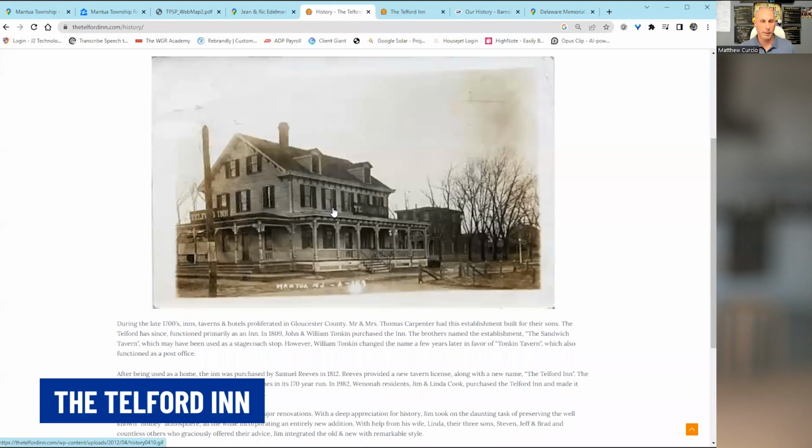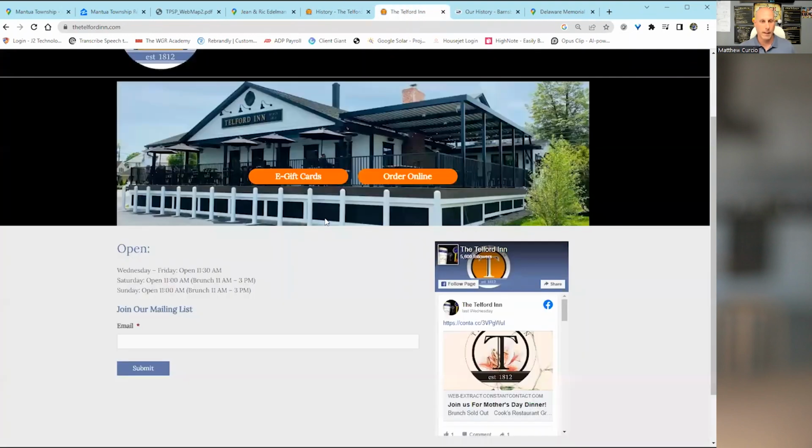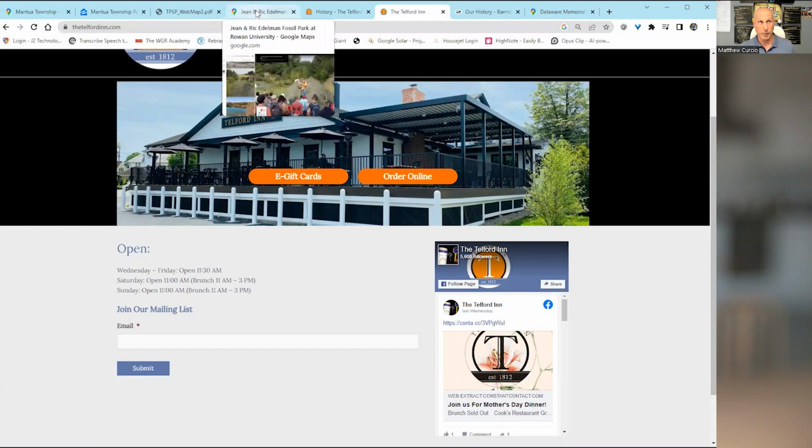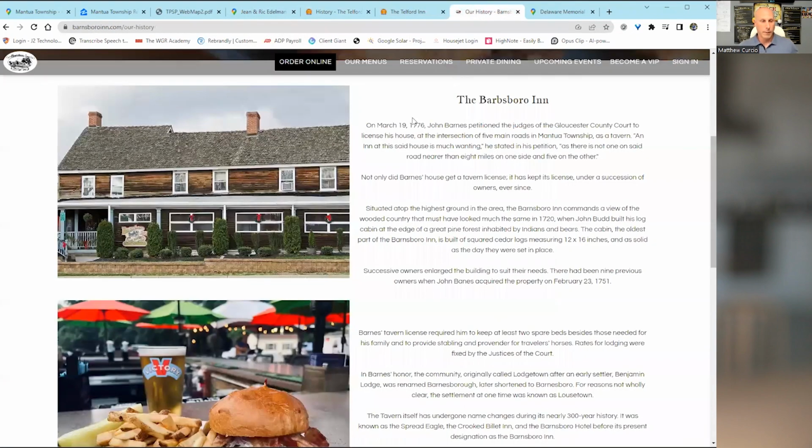The Telford Inn, this is what it looked like in the 1700s. And now this is what it looks like. Great restaurant. Corner of Route 45 and Mantua Boulevard and Main Street. There's like a 5-way intersection. So that's down there. Then in the center of Mantua, you have this place called the Barnesboro Inn.